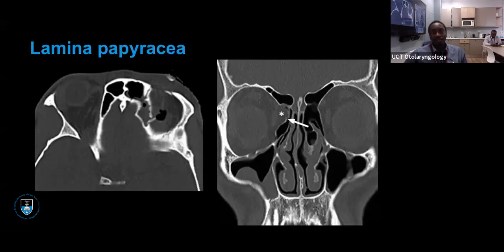Looking at the lamina papyracea, this can be visualized better in the axial and also the coronal scan. We know that the lamina papyracea is a thin layer of ethmoid bone that forms the medial wall of the orbit. When this region is dehiscent, it can lead to injuries, mostly fat herniation, also injury to the medial rectus muscle. Injury can also occur during uncinectomy and also during ethmoidectomy. In this example, we see a dehiscent lamina papyracea with contents almost protruding into the nasal cavity.